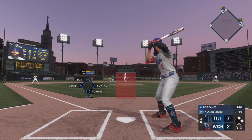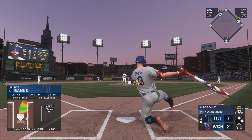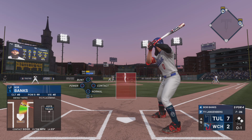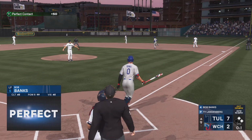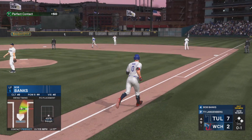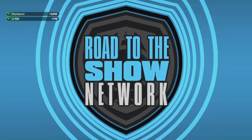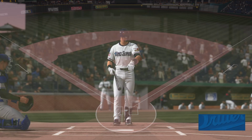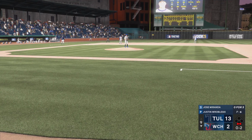So here's the cleanup hitter, Bob Banks. 2 home runs under his belt already in this game, most recently in inning number 6. Now he's looking for his 3rd dinger in this spot. This crowd should be on the edge of their seats. That one is absolutely pummeled. And that one's getting out of here. Made them pay for that one. A 3-run home run. The 6th of the series. And they tack on 3.